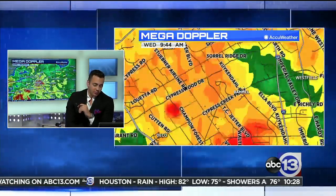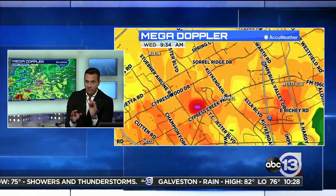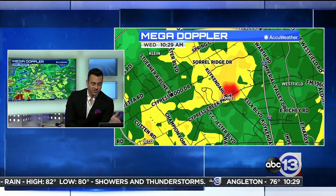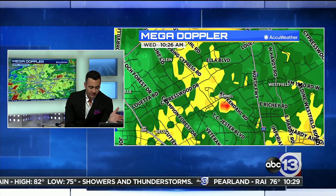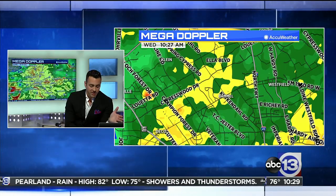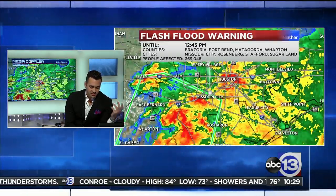Looks like just now a brief heavy downpour just picked up over Cypress Wood Drive. This is what's special about Megadoppler 13 HD. Coming through every 20 seconds, that's live radar. We just saw that cell go up literally a few moments ago. Let's go back. That's 10:22. It looks like this cell popped up at 10:26, 3 minutes ago. Look at that. You see that right over just west of Bammel, and it looks like it just fell off the radar there. So, again, you can see those updates in real time.